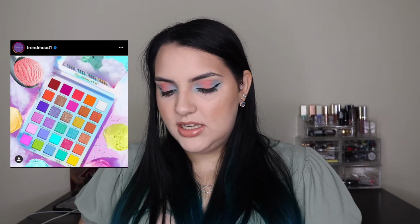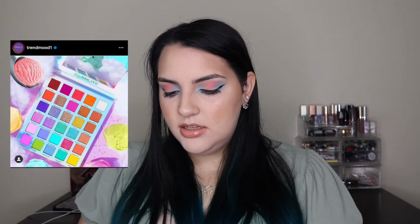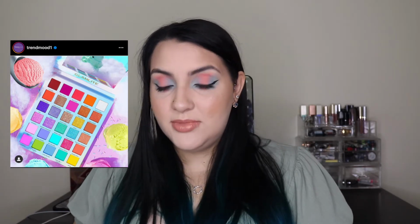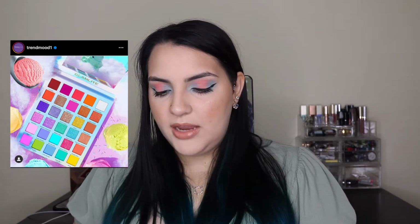Okay, and the next thing I saw is from Glamlight. It's their new ice cream palette. I guess it's a collection, but the palette was what interested me the most. I'm not going to get it because I'm not going to use the top part. What I really want is a pastel palette. That's what I'm missing from my collection.